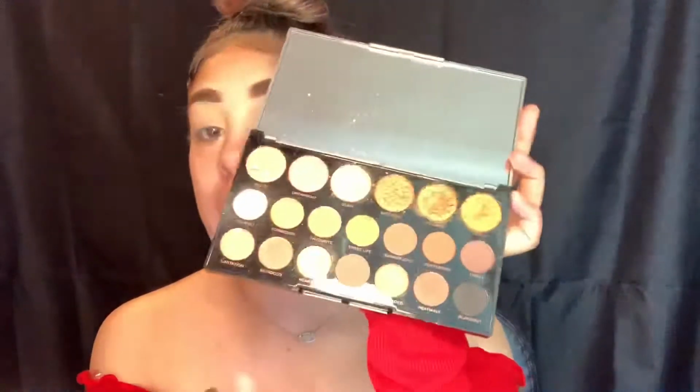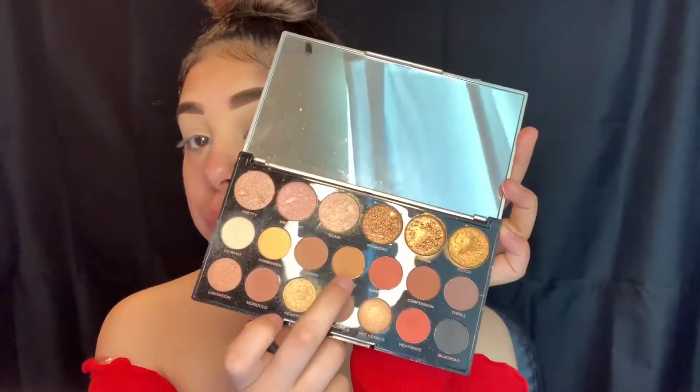The first shade I'm gonna be going in with is this one right here, and it is called Sweet Life.